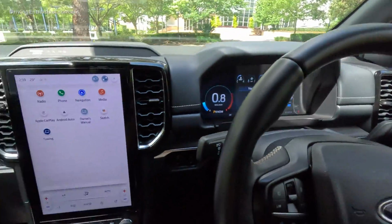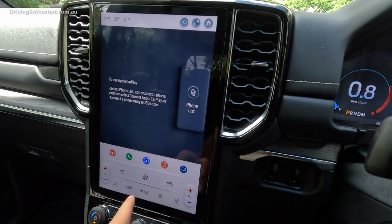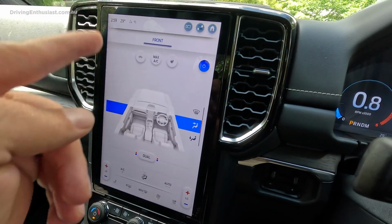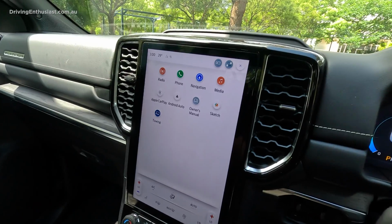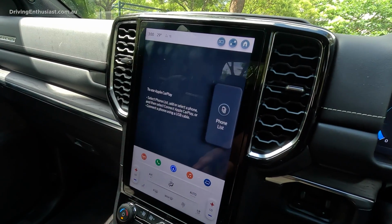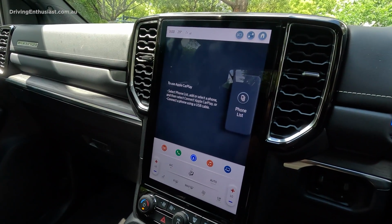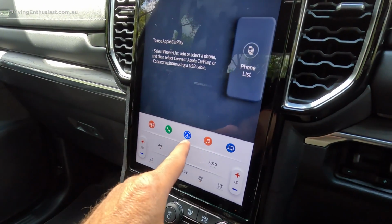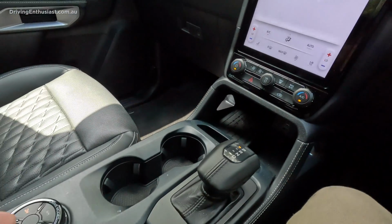It's a bit basic. It's just a grid layout with all your apps, but I just find this a little bit confusing at times because everything drops down or pulls up. So you've got the climate control that swipes up, and then even that home screen is a drop down page. Where's the main hub? It kind of feels like you've got lots of tabs open on your computer. It's just a little bit confusing, but the graphics and everything are all quite nice. And down below you've got a little string of your main apps too, and then your drive modes down here.